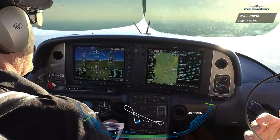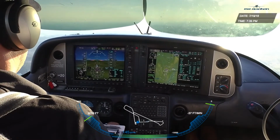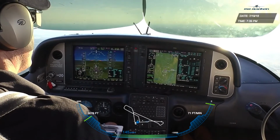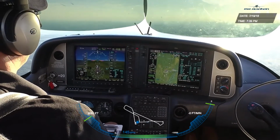All right, we're 3.5 from Hummel. We're going to expect a right turn. We'll let the GPS do what it's going to do. Curious to see if it'll do any switching. We'll learn as we go.